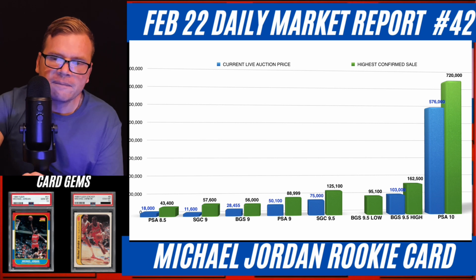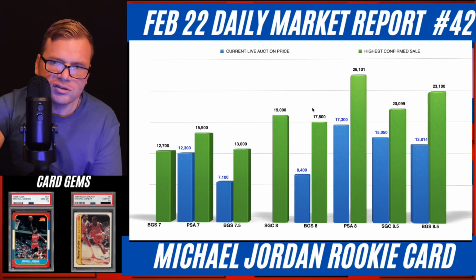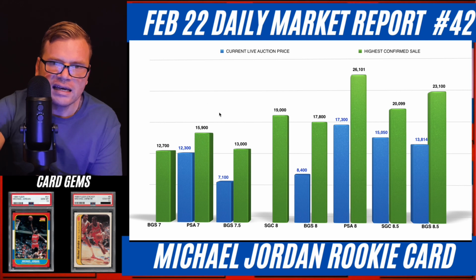I got the BGS 8.5 to the BGS 7. So again, you know, I told you about the column. So you could pause this and kind of look. None of these live auctions appear to be getting close to the record highs. A lot of these record highs happen after those huge golden auction PSA 10s that ended for 720,000. It just spiked the whole market, and we got these huge record spikes.